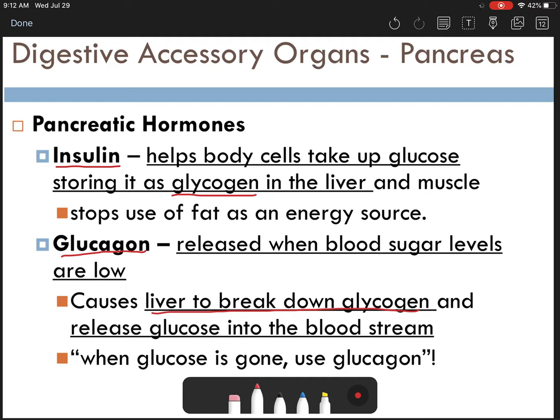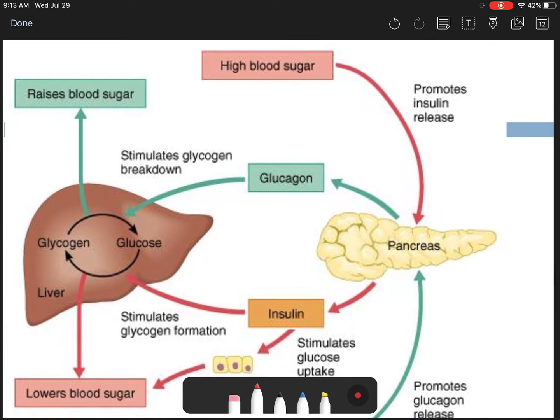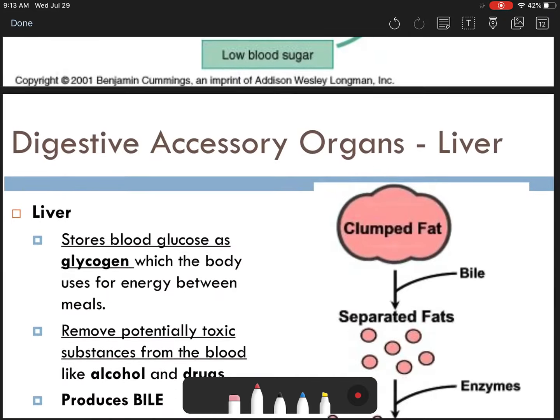The reason pancreatic cancer is so dangerous and almost always leads to death is because you just can't live without your pancreas. It is just so important, not only for digestion, but because of this important reason for producing these hormones. And this just shows you a little picture you can look at to see how these are related with each other.